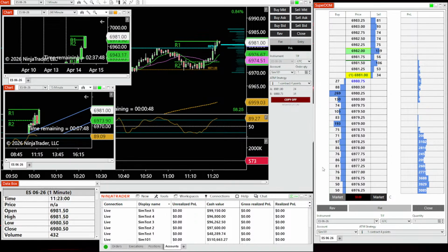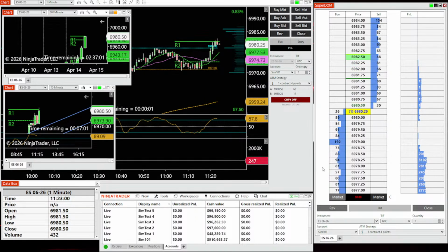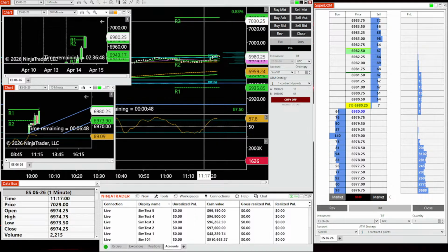Will it hold 80? Looks like it wants to go. Looks like they're still buying, they're holding. Okay, 82.50. See if we go over and under the pivot point. We made a little bit higher. We're up 58 points so far. Alright, we're right above that R1 level. R2 is 70.35.